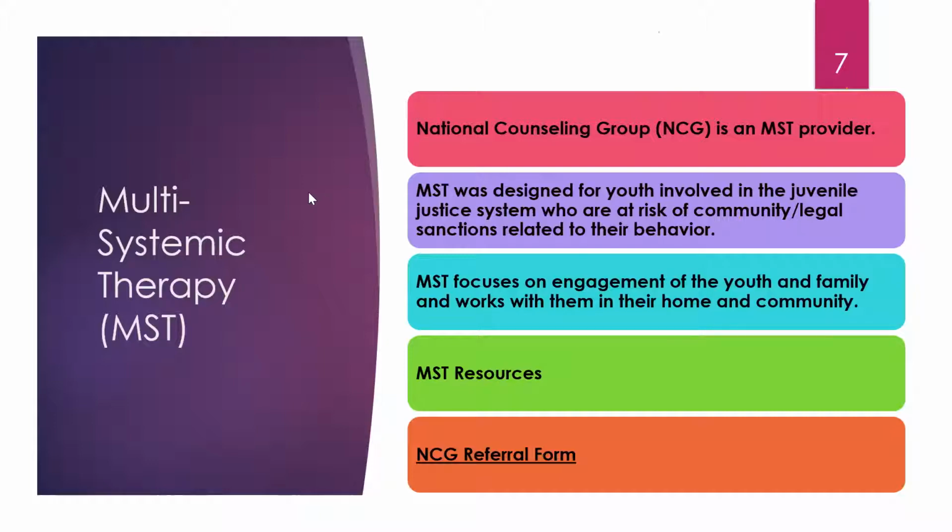It's a very intensive intervention that was designed for youth who are often involved with the juvenile justice system and who are at risk of community or legal sanctions related to their behavior.